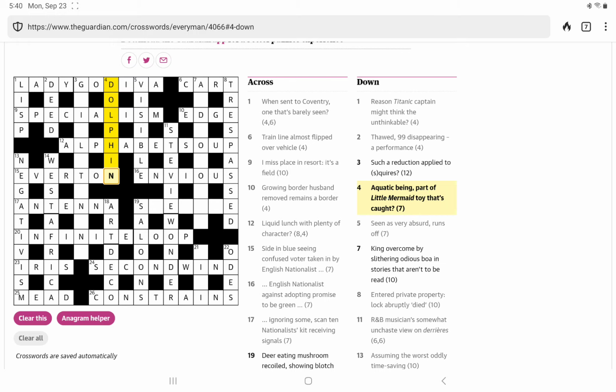Be part of Little Mermaid toy that's caught. Oh, caught can be a homophone indicator. Oh, yeah. So I think a toy would be a doll. And of course, there might be a doll of, oh, what's her name from The Little Mermaid? And she would have a fin, so that would be a part of her. It would be a doll fin with an F and two L's, of course. All right, that's clever.